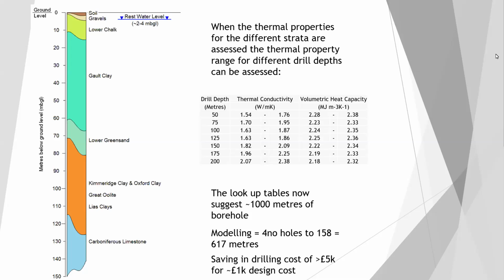The lookup tables were not intended to design systems. Unfortunately, it probably is the most common way ground collectors for systems are designed. I'm not trying to scare people. We're just trying to point out that there are errors, faults, problems that could arise from this. And you can look at a geology map and think, hey, I'm on chalk. And most of us understand that these beds have got thicknesses, but unfortunately there are systems being designed based on what's at ground level without too much thought about what's below it.